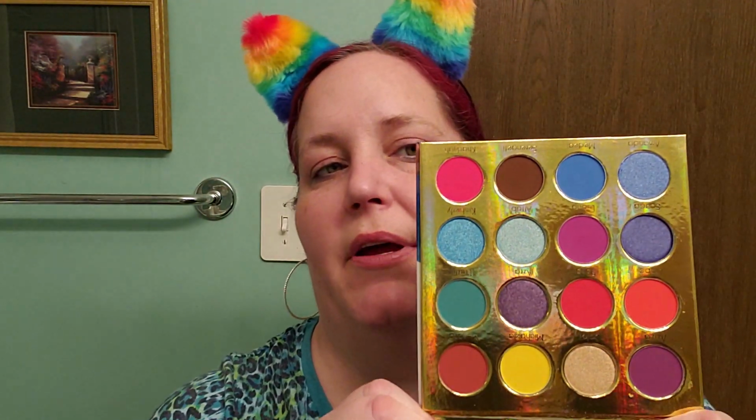So this is what the palette looks like. It's absolutely gorgeous. Let me actually show you the front of it. There we go. And it comes with a sleeve that has the same artwork. I just think their artwork is always so beautiful. Same thing with Juvia's Place. And this is the Munaza palette. And I haven't even taken the plastic off. There we go. The shade names are printed in there, but I think this will also be a really good palette to use.